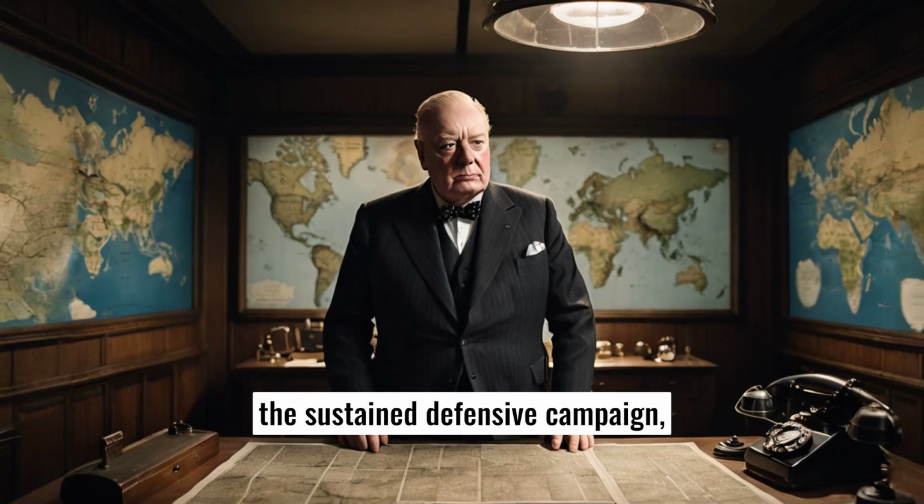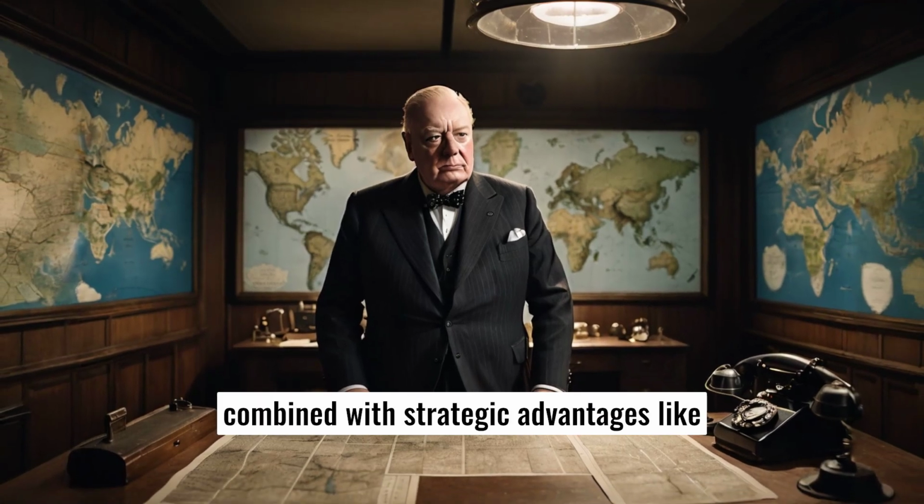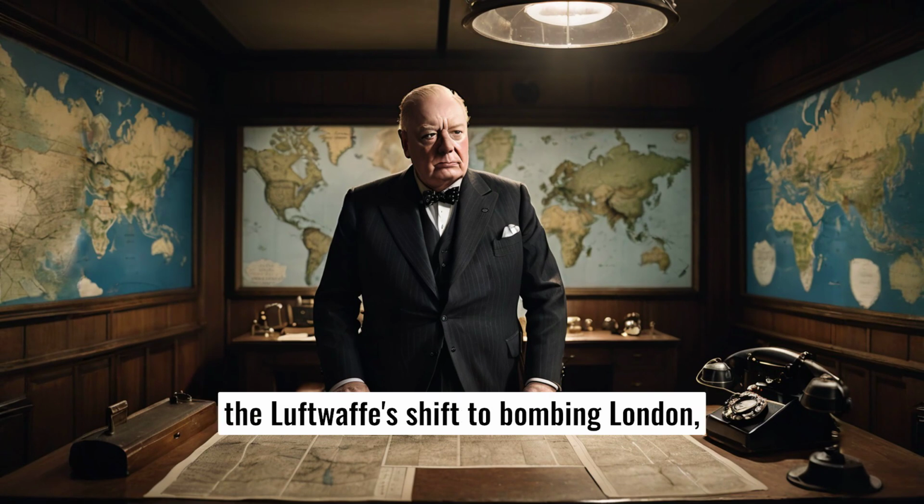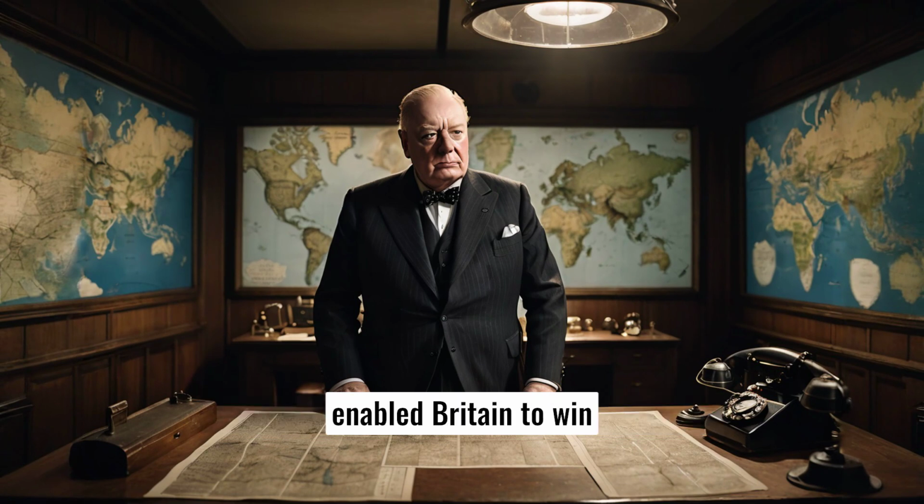Ultimately, the sustained defensive campaign, combined with strategic advantages like radar and the unintended respite caused by the Luftwaffe's shift to bombing London, enabled Britain to win the Battle of Britain.